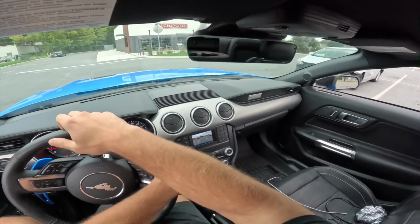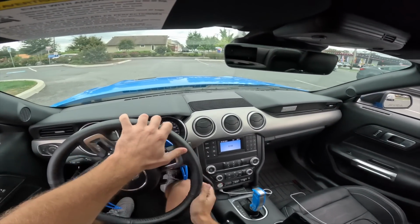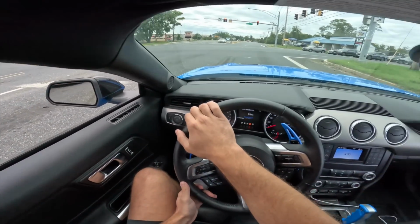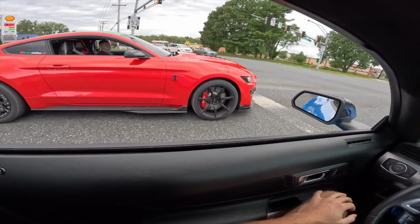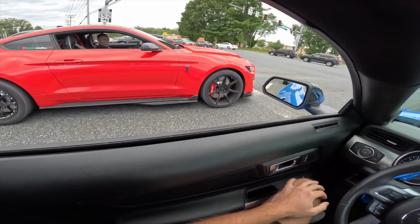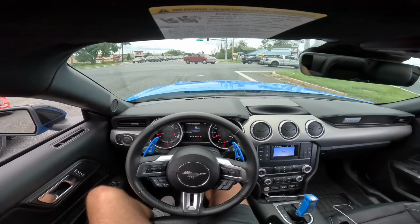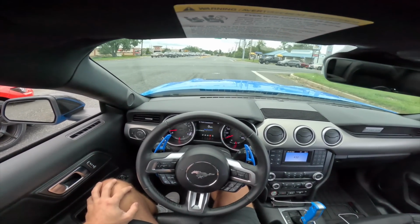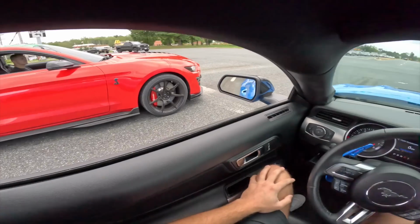Well, now we're back in a GT, baby. Can never go wrong with a naturally aspirated Coyote. Holy shit. There may or may not be a cop behind us, but I'm still trying to race. I'm still flooring this. There's another Mustang right there. Well, I think everyone at this intersection is probably looking at us. We have a red car and a blue car. Thing looks slow.